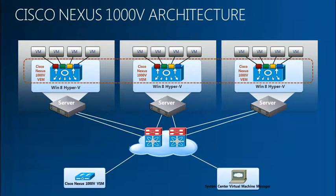And in each of these Hyper-V instances, we embed the line card code. We call it the virtual Ethernet module. And the VMs on each of these physical servers are connected to the network using a construct called a virtual Ethernet port. So we made some innovations around this. I'm going to talk about port profiles in a minute. But this is the overall high-level overview of the deployment of a Nexus 1000V.